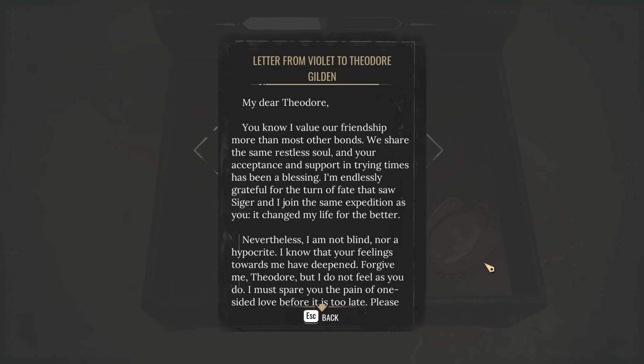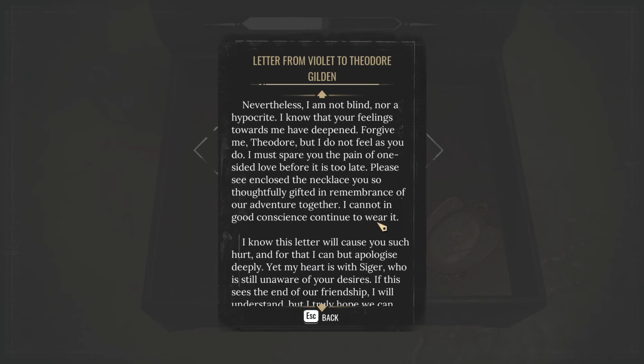Letter from Violet to Theodore Gilden. My dear Theodore, you know I value our friendship more than most other bonds. We share the same restless soul, and your acceptance and support in trying times had been a blessing. I am endlessly grateful for the turn of fate that saw Sigurd and I join the same expedition as you. It changed my life for the better. Nevertheless, I am not blind nor a hypocrite. I know that your feelings towards me have deepened. Forgive me, Theodore. But I do not feel as you do. I must spare you the pain of one-sided love before it's too late.